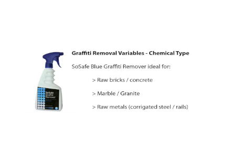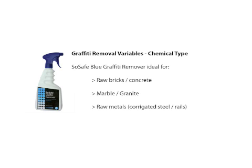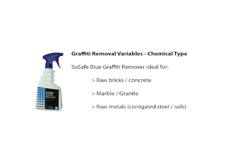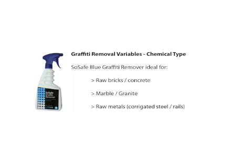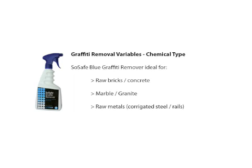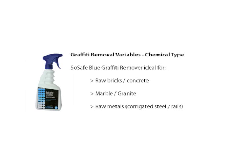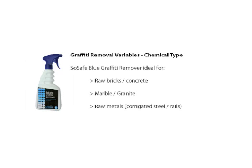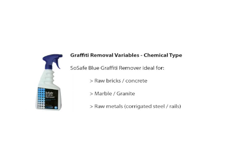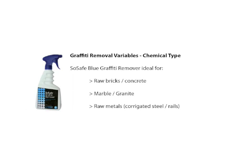The SoSafe Blue graffiti removal kit is for non-sensitive surfaces. These surfaces include brick, stone, tiles, and raw metals. Some non-sensitive surfaces may require the strength of SoSafe professional range of graffiti removers to clean the surface back to their original condition. In the event the location has very old graffiti or multi-layered graffiti, these areas should not necessarily be attempted with the kits. These locations should be forwarded to the council.